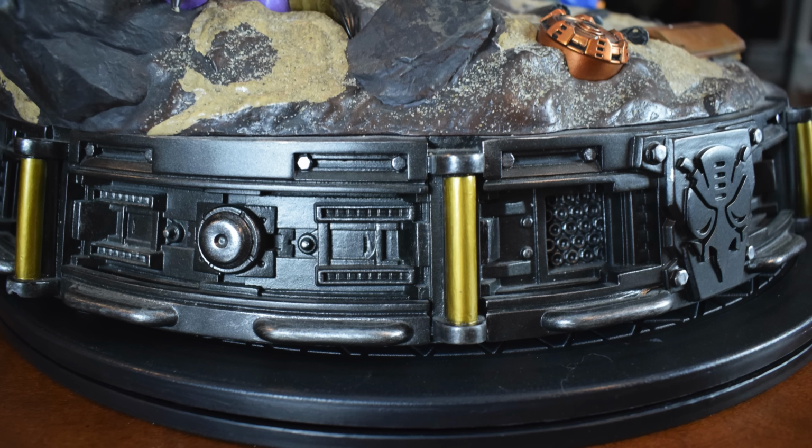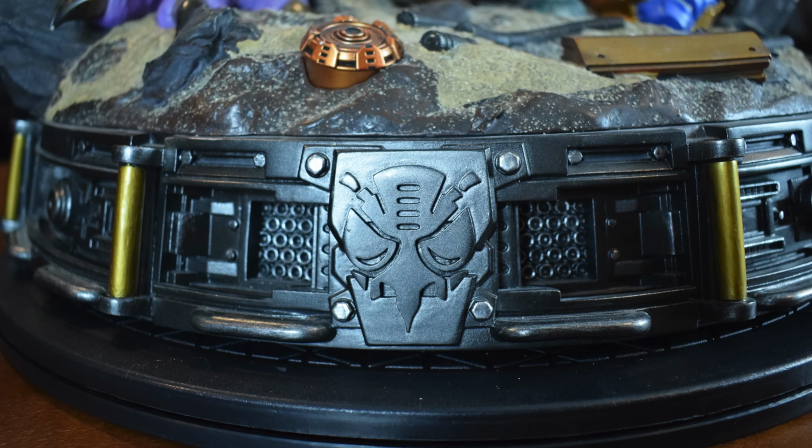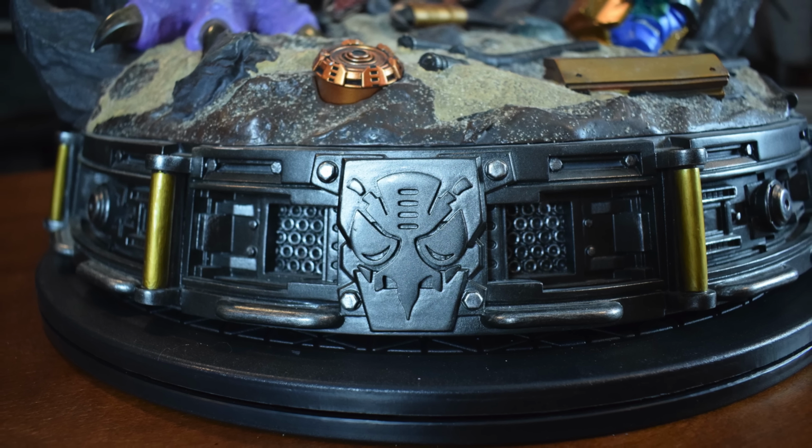And I call these sub bases. I think here it works really well. Here's the Predacon symbol. I assume that's what that is on the front. Traditionally, Transformer statues, they always have the Autobot or Decepticon symbol.